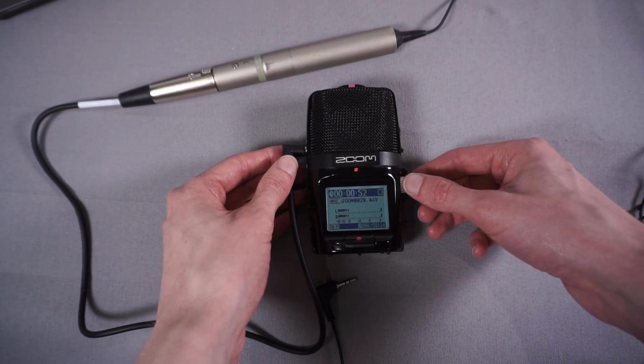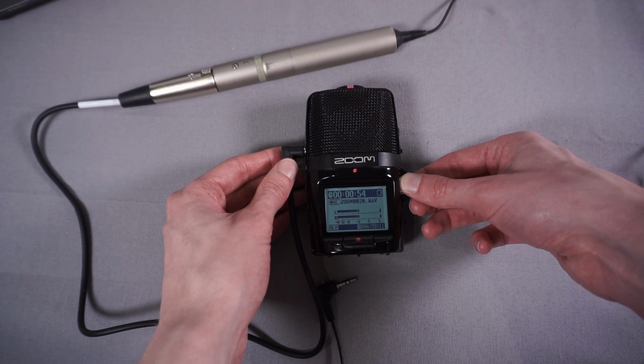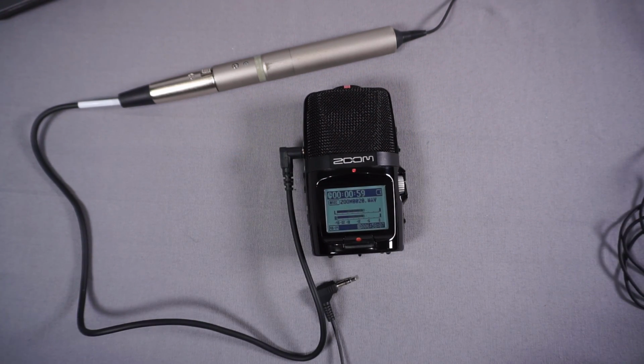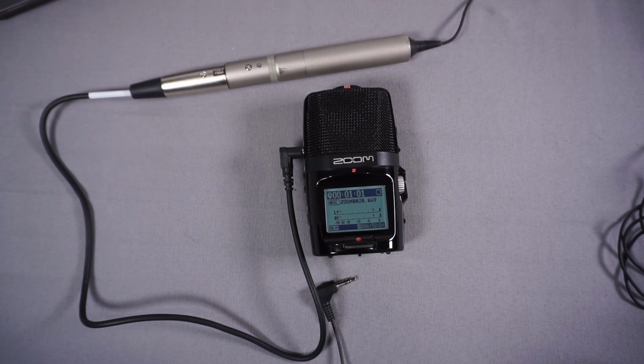And you're now listening to the Sony. The gain level is obviously a bit lower out of the Sony, so I'll turn the gain up a little bit. And there we go. That's now the Sony ECM-77B recording into the Zoom H2n.